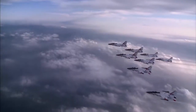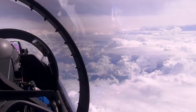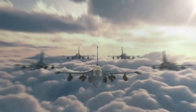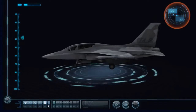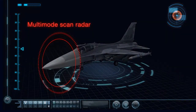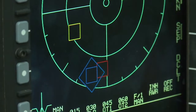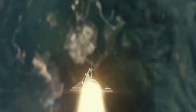FA-50, based on T-50, is capable of loading armament and radar to enhance the combat capability. And it's an advanced jet trainer optimized for training the next generation fighter pilots. Capable of simultaneous tracking of two targets and has wide detection area with its high resolution map application. And it also has excellent air-to-ground attack capability.